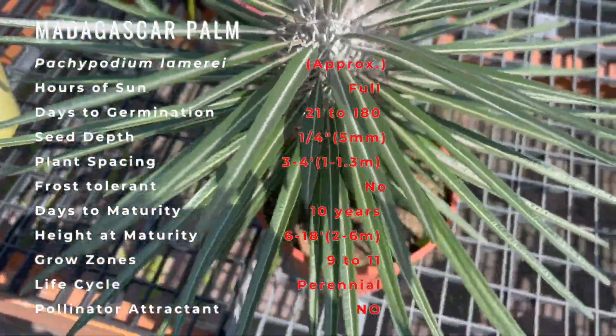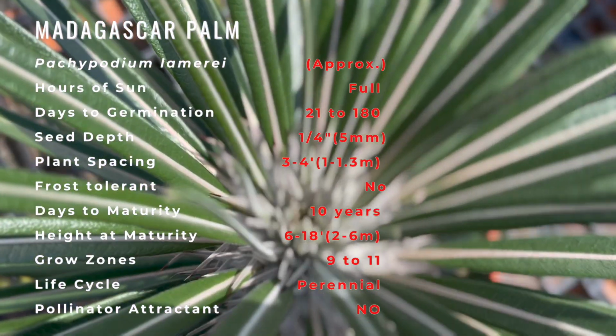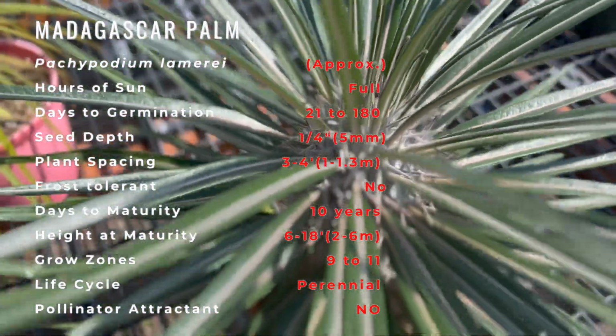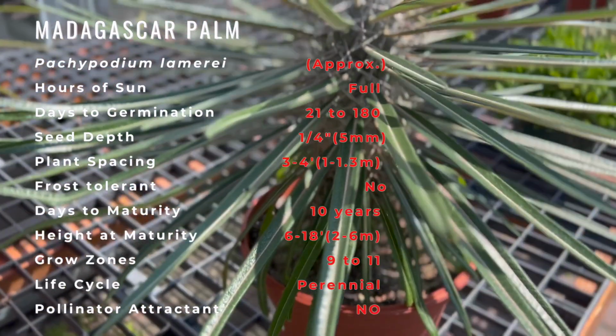Flowers are white with a yellow center, up to 2.4 inches long, up to 4.4 inches in diameter, and appear in the summer. The plant rarely blooms indoors. Seed pods are up to 8 inches long and look like cucumbers.